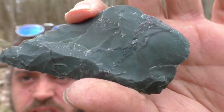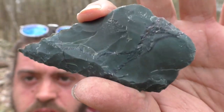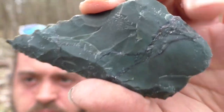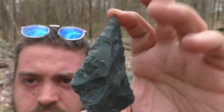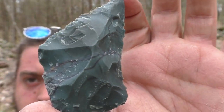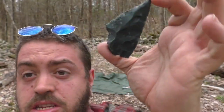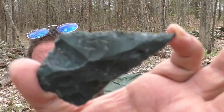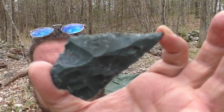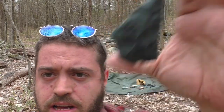If you look carefully, you can see all the little impurities in there and crystals. And that really interferes with working on things and making them how you want them to be. But this is good. This is good for what we're going for out here. And this is about the size of the tools they used 13,000, 10,000 years ago.